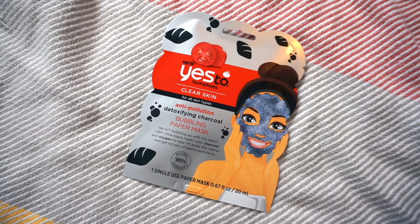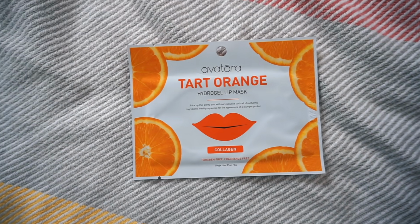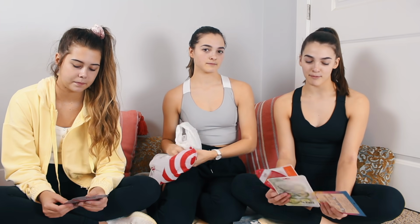Okay, and then Maggie's really excited about this one. It's the bubbling paper mask. Jealous. Should have got them yourself, Megan. And then we also got this hydrogel lip mask. I think it's just one, so this might be a one person does it kind of thing. And the last thing, we got some generic whitening strips. Maggie's got her wisdom teeth out, so we're not gonna do that. So me and Ciera will do that. That's all right, let's glam up, but we're not doing makeup, but still.